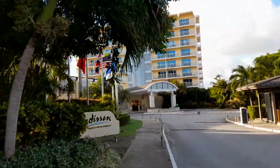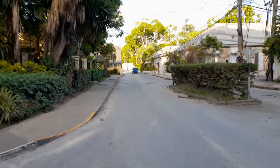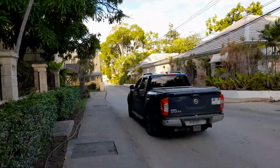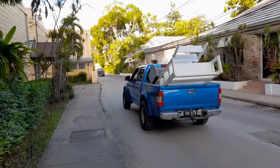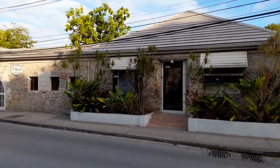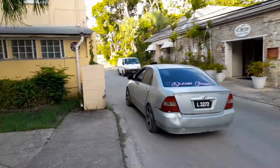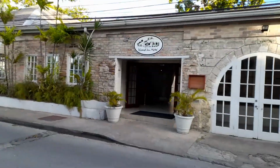Again, the Radisson Hotel, which was once Grand Barbados and the Holiday Inn. It was the Holiday Inn first, and then it was Grand Barbados. And this is the Island Inn Hotel over here, the 24-hour slots and arcades. So this area is known as Aquatic Gap. Island Inn Hotel.